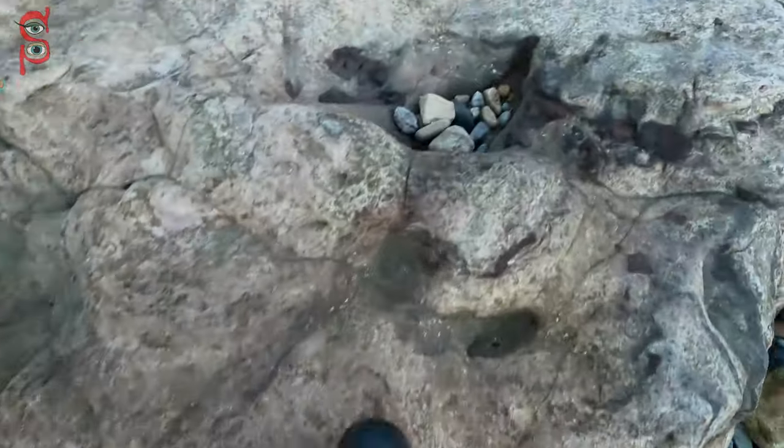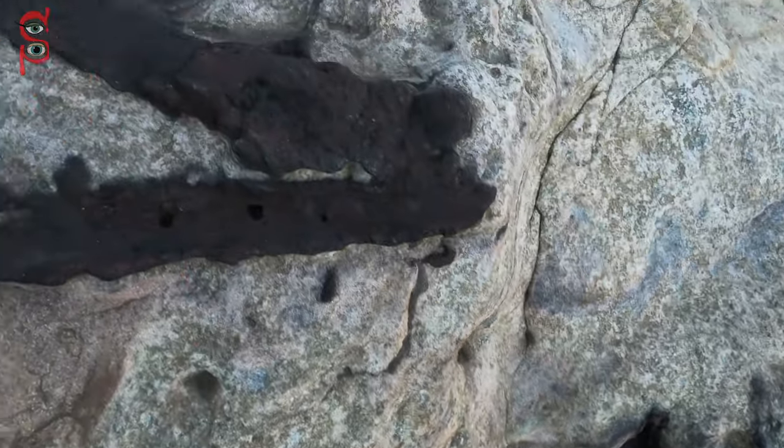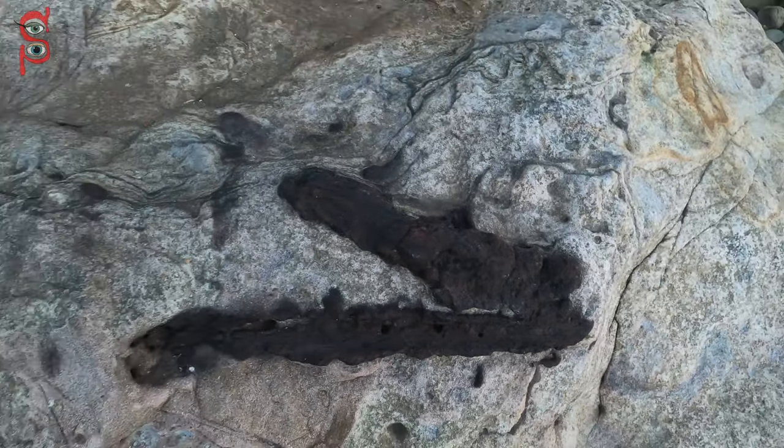Really makes me wonder, but I do think this stuff has to be really old then, if it's been sitting down here that long. I mean, look at it, what do you think it used to be?